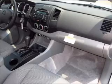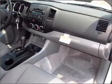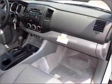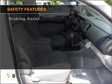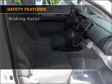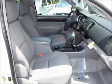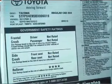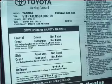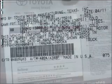Air conditioning, power steering, an AM/FM stereo with a CD player, an adjustable tilt steering wheel. If safety is a high priority, rest assured knowing that these top safety components are included. Front ventilated disc brakes, passenger airbag, side airbag, curtain head airbags, stability control. Let us put you in the driver's seat today.